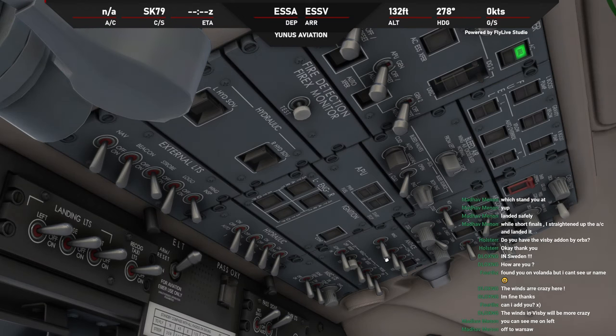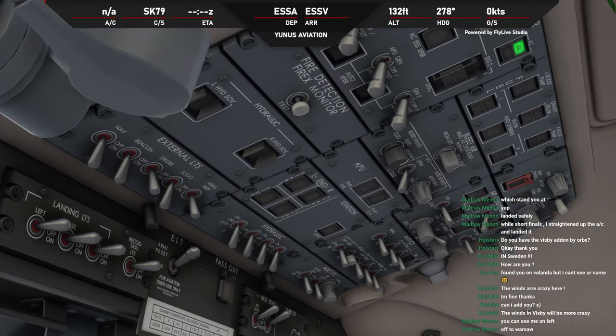Runway 6, Papa Mike, descend flight level 70. Flight level 70, runway 6, Mike.